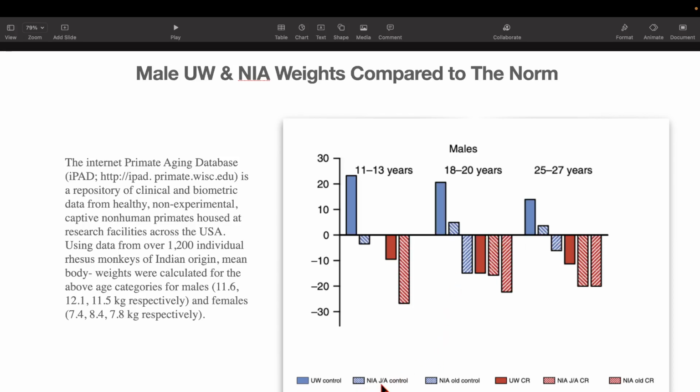And then the next thing we're seeing is the NIA juvenile controls here, way less than the average monkey. So even the control group actually started lower, which is quite interesting. The control group actually weighed less overall in the NIA study. And then in the NIA old, the juvenile adolescent control cohort weighed a little bit less as they got a little older, less than 5% it seems, than the average monkey, whereas all of the calorically restricted NIA monkeys and then the old monkeys, even the control old monkeys in the NIA study, all weighed significantly less than your average healthy monkey.